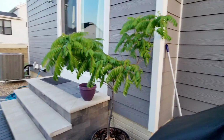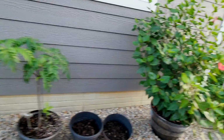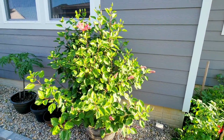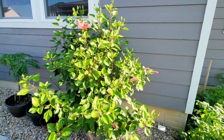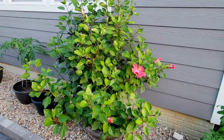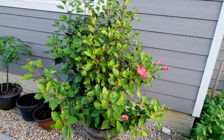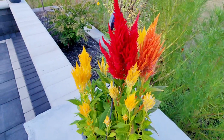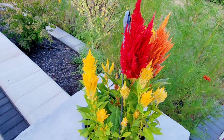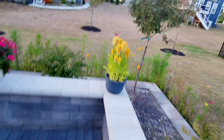My curry leaf plant. And I have another one here. This is another tropical hibiscus plant, and it needs to move indoors during winters. It was a very small plant when I got it, but every year it grows so well. These are corn plants. I just put seeds and I got these. They're so colorful. I have one more here. This is all yellow.